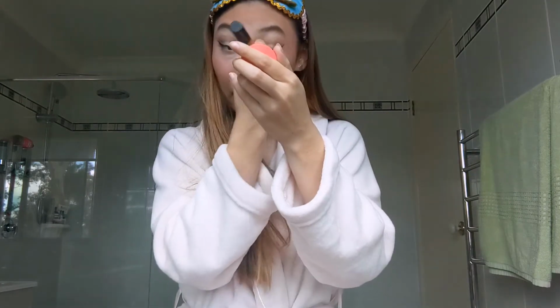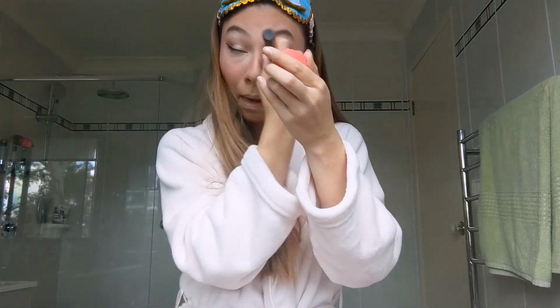It's a really nice concealer. It melts into the skin so nicely. It has a really nice skin-like finish and it's not a thick concealer. It gives coverage and brightens without looking intensely cakey, if that makes sense. It's not a cakey concealer. Love it so much.